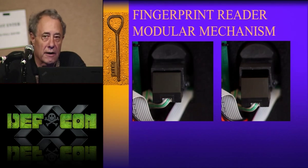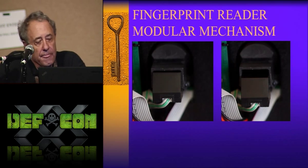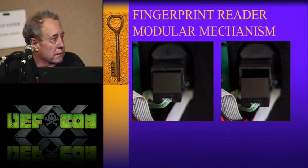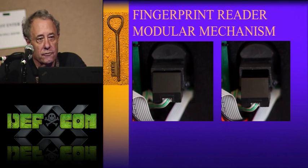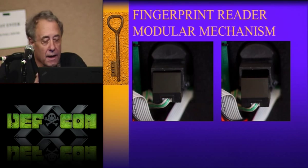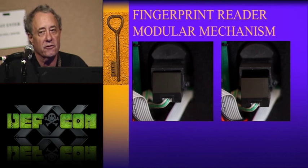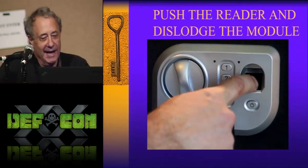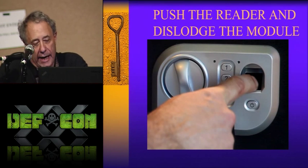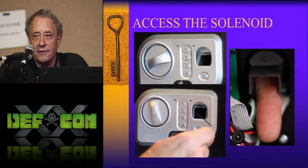And very cleverly, and I'm sure the Chinese came up with this design, because it saves money, of course. This is a modular fingerprint reader. So they snap it into position. There's no screws. It's snapped into position. And, sorry, everybody's laughing already because you know what's coming. So what's the bypass tool for this piece of equipment? Your finger. Not that finger, but yeah. Okay, so you put a little bit of pressure on it, and there it is.